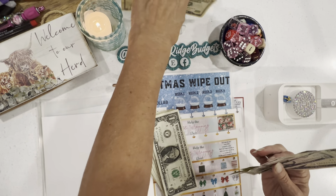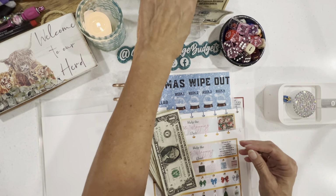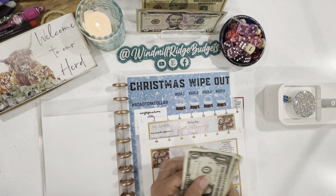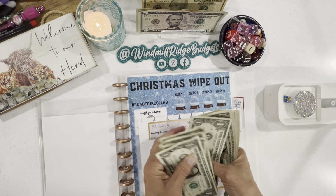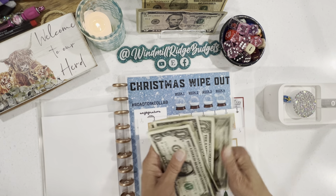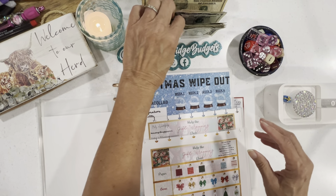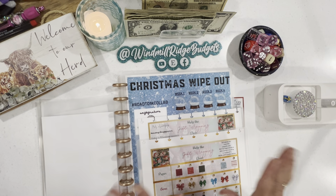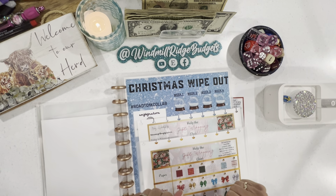I also have a few ones just in case I need them. I don't remember how many. 1, 2, 3, 4, 5, 6, 7, 8, 9, 10, 11, 12. 12 of them. So we are going to just have those in a reserve. And if I need them, great. If I don't, that's fine too. But sometimes things don't work out evenly.